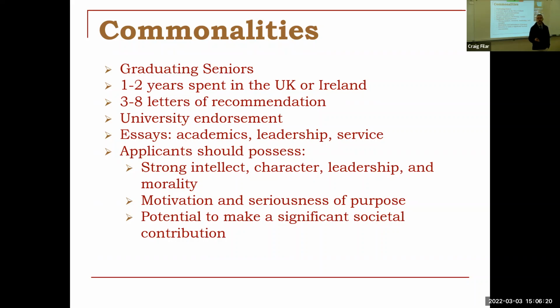But that's not going to be everyone's story. And so really, these applications are meant to help you figure out where your significant societal contribution was going to be, whether it's in science, politics, the arts, the humanities, wherever it happens to be. That's the case we will make.